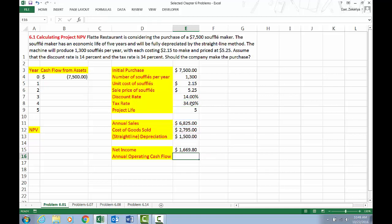But net income and annual operating cash flow are not the same thing because we didn't spend the depreciation as cash. So we're going to add depreciation back to net income. So for each of the following 5 years, annual operating cash flow is indeed the cash flow from assets.